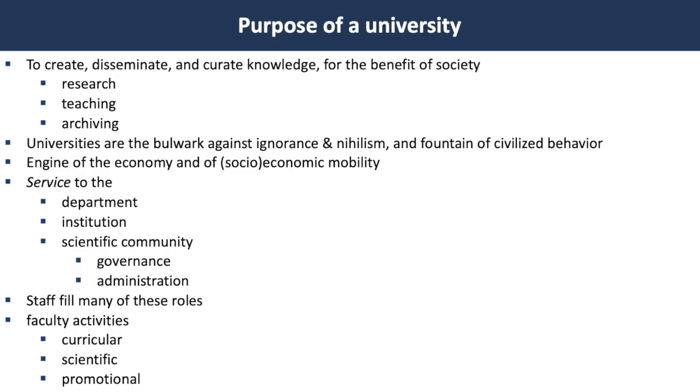All right, so teaching, research, and service didn't come out of the blue. It is a deep part of the core of a university. So what is a university? What is a college? What is an academic institution or even a research institution? The purpose is to create, disseminate, and curate knowledge for the benefit of society. So that includes research, teaching, and archiving. I didn't say service because service is kind of how these things are actually done.